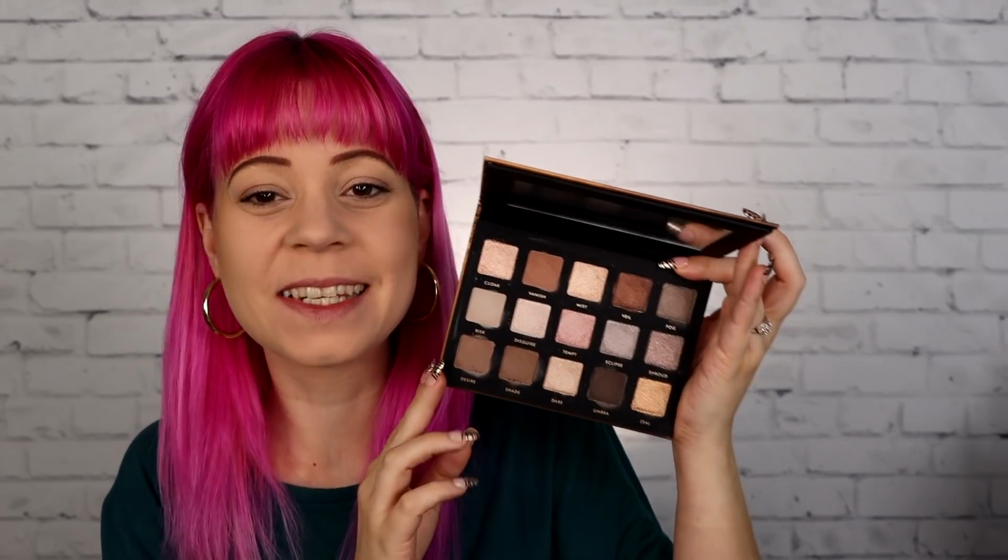Guys, today I have quite a bit of new eyeshadows to test out and I am so excited. First of all, I got a package yesterday from Alter Ego. They have come out with a new palette and we're going to try out the Shadow Kiss palette. Now this is going to be a dupe for the Natasha Denona, is that how you say it? Natasha Denona Glam palette.